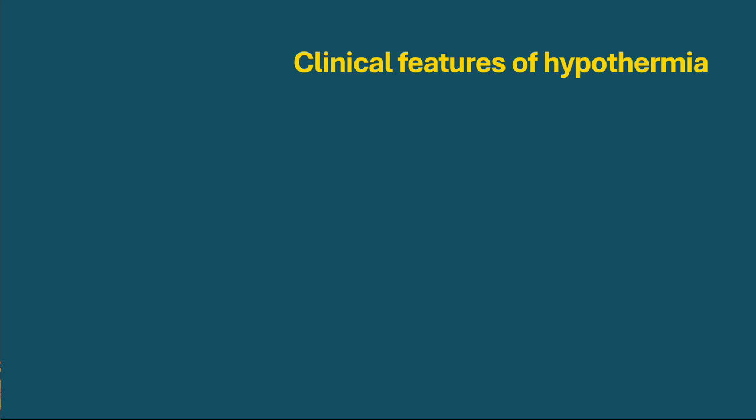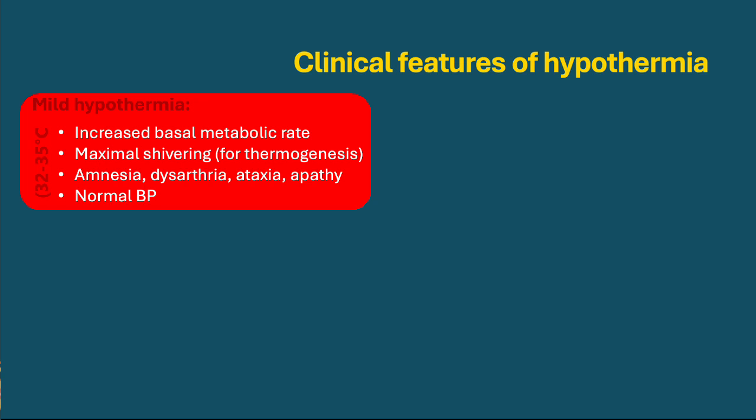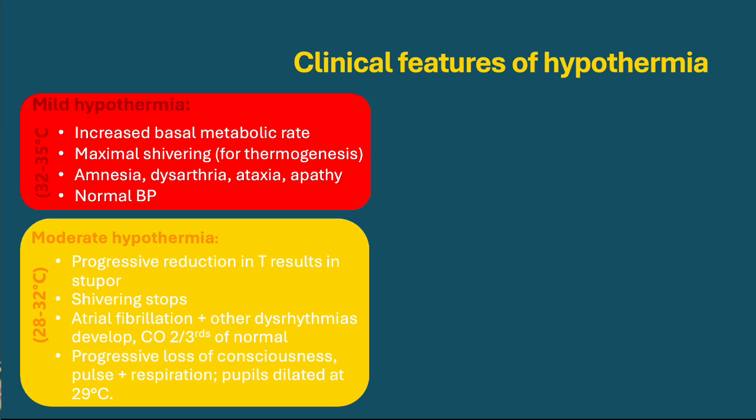The presentation of hypothermia. In a mild hypothermic patient, you'll have an increased BMR. You will have maximal shivering of the patient. Patient can have amnesia, dysarthria, ataxia, and apathy as well. Patient at this stage will still have a normal blood pressure. So with moderate hypothermia being less than 32, progressive reduction in temperature will result in stupor.